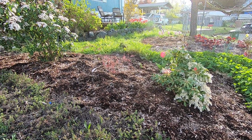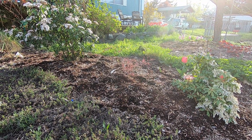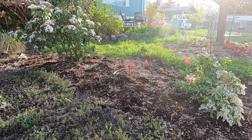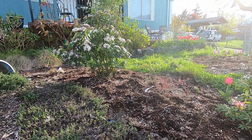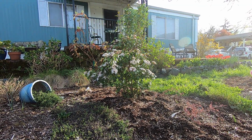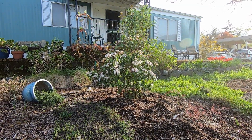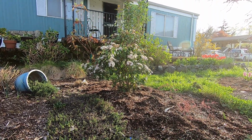In the middle there I got a fuchsia bush. I can't wait for that to start getting bigger. And it's already got some nice looking leaves on it. And behind that I got a viburnum. It's been flowering now for, I don't know, over a month I think. It's really doing good.